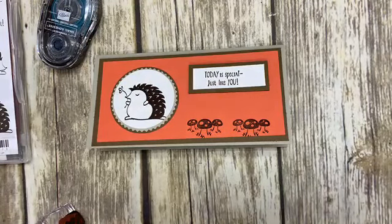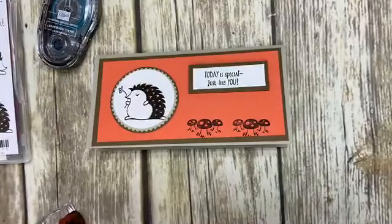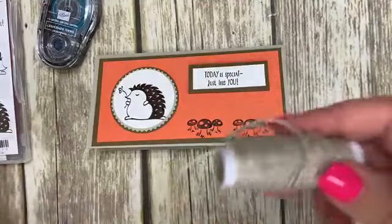And then what I did is I used our linen thread. This is our linen thread, and it comes on a little spool like this.